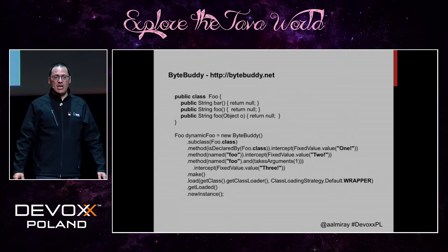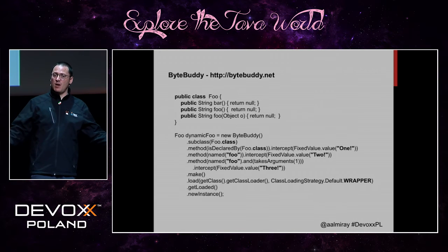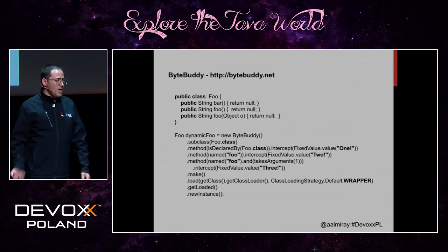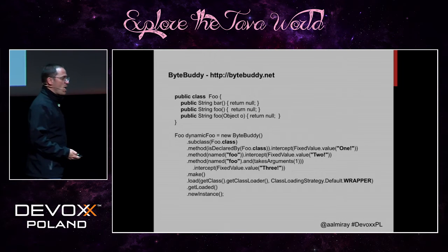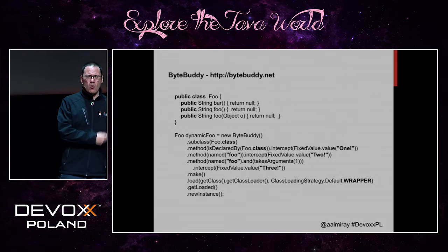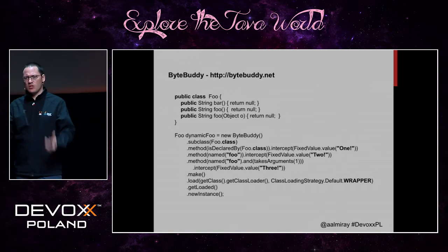So this is pretty much aspect-oriented programming in a different way. I would say it's much easier. The library is actively maintained, and it has pretty good quality. So speaking about quality, how do we know things have quality?